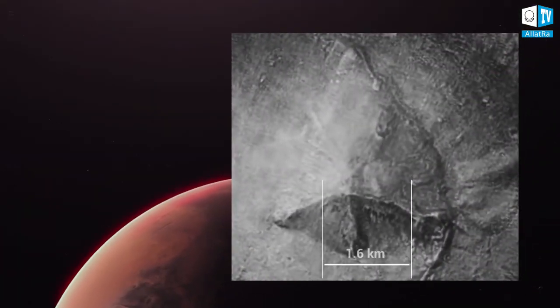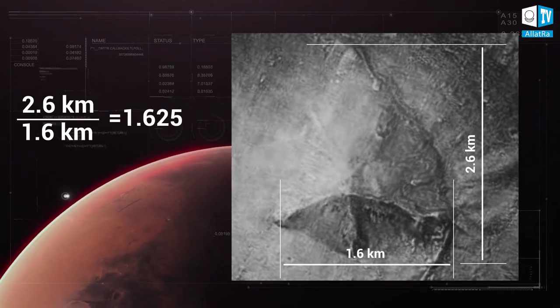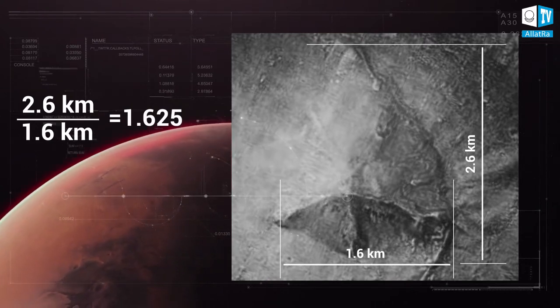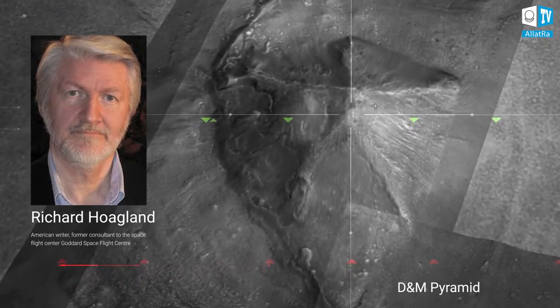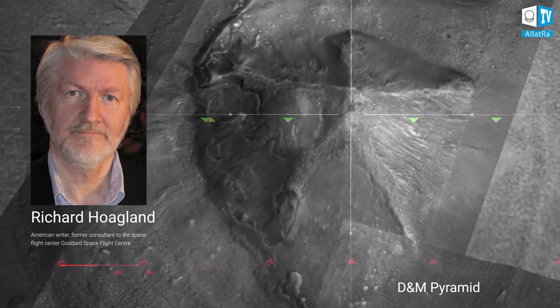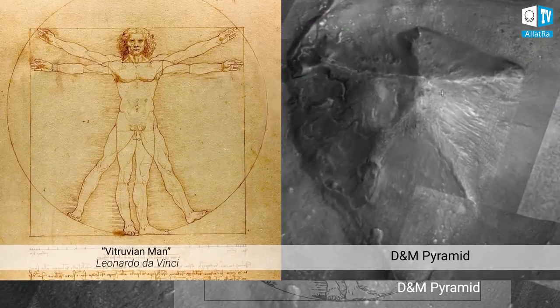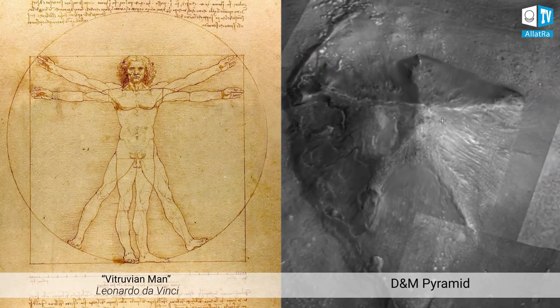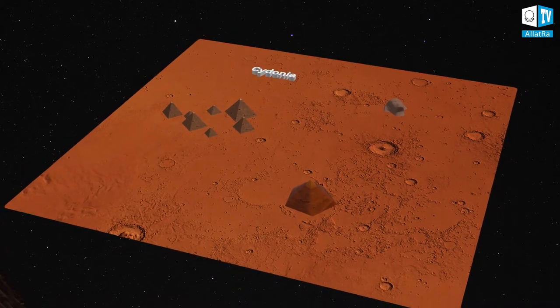Having discovered the pentagonal pyramid, DiPietro and Molinar noted its size, 1.6 kilometers by 2.6 kilometers. These numbers are very close to the golden ratio. Richard Hoagland, a former NASA consultant, looking at the perfect pentahedral mirror symmetry of the D&M pyramid, notes, "If you overlay the famous figure of Leonardo da Vinci, the Vitruvian Man, on the perfect geometric shape of the D&M pyramid, they will match. D&M seems to be a striking statement of human-like proportions, built on alien terrain, almost in the shadow of the main humanoid resemblance of the face."